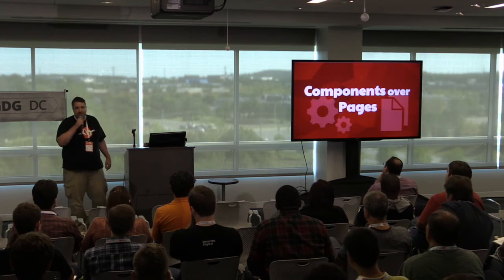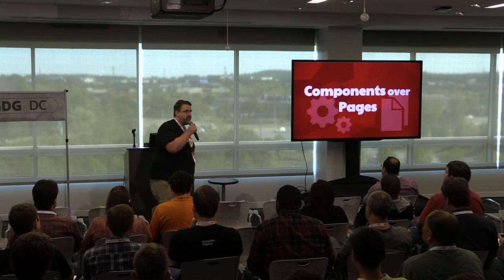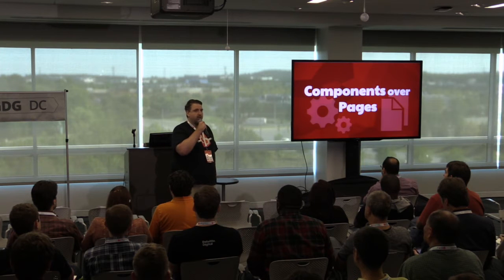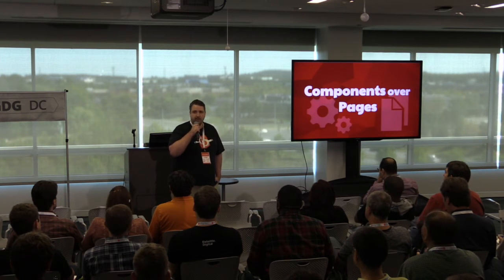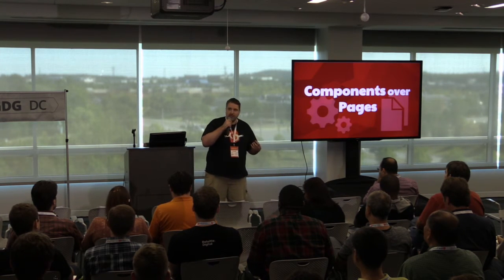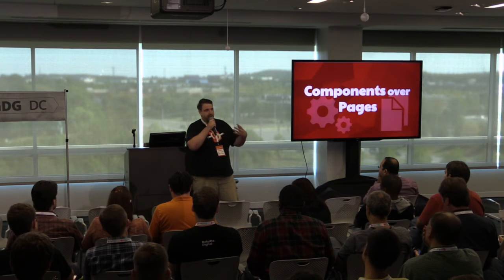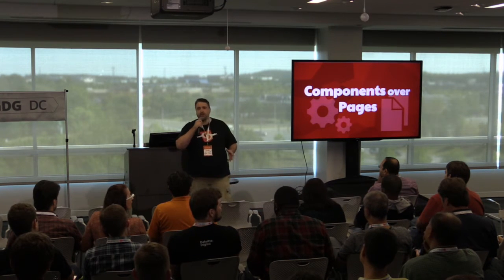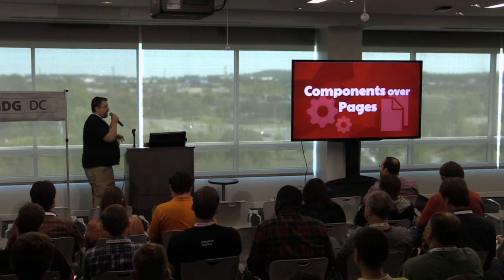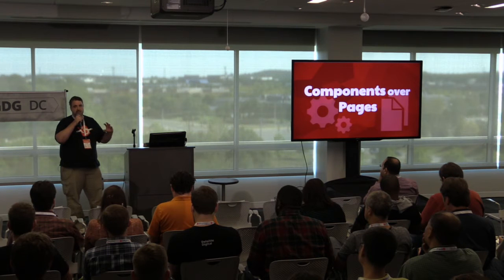So components over pages. All right, so what does that mean? Stephen Hay was quoted by Brad Frost, who's a designer in Pittsburgh, saying that we're no longer designing pages for websites. We're actually designing systems of components. And so that's really, really true. And Brad Frost has this whole thing about atomic design and how, in the web in general, we need to have these little pieces that are composed together. And that's really what web components is about. So when you're thinking about this, you want to think about not necessarily how does my application work, but how do the pieces of my application work together? How does this system function with these components?